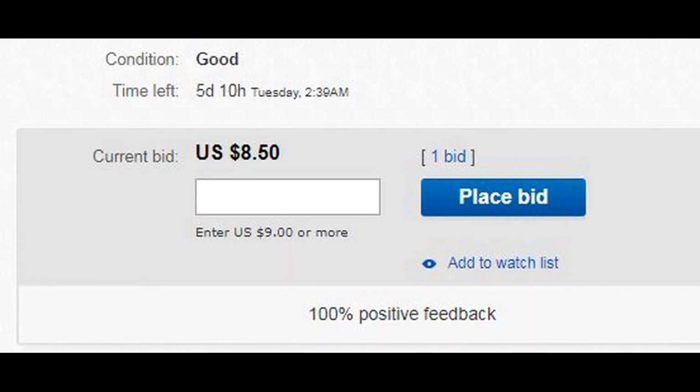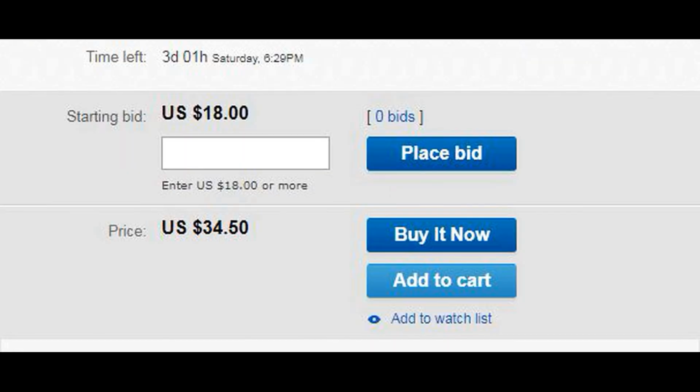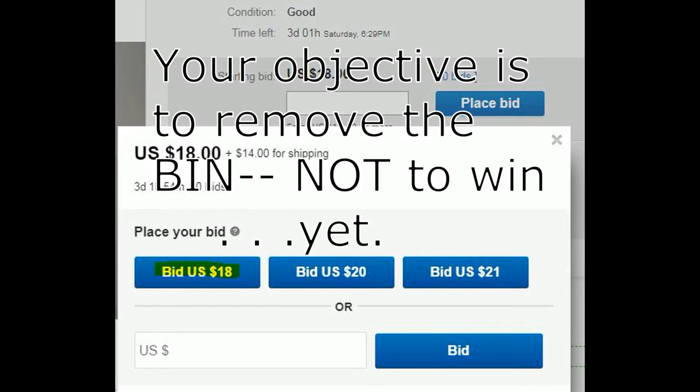So let's say you've done your research and the pricing looks good. Auctions will either be true auctions with an end date and time, buy it now option with the option to purchase the item and end the auction immediately, or a combination of the two. Now with eBay, auctions that incorporate both automatically lose the buy it now option once someone makes an opening bid. If you want to remove the buy it now because you think you can get it for less than that price, my recommendation is to only bid the absolute minimum.